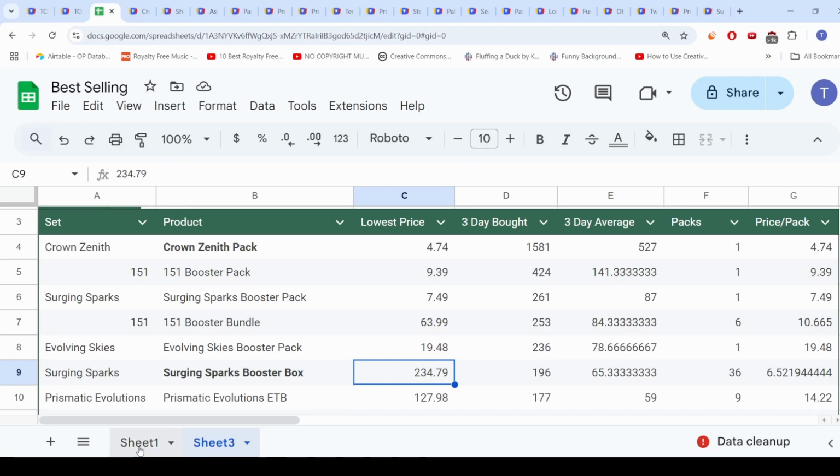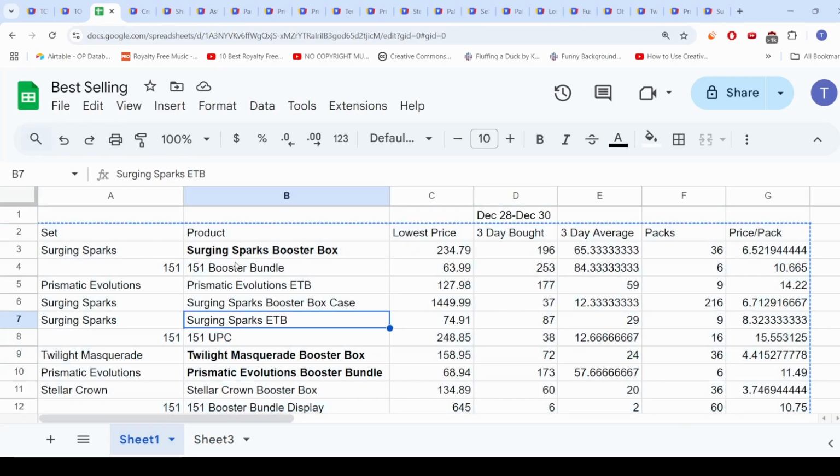So the data originally looked like this, where I just went in order. First there was Surging Sparks Booster Box, then a booster bundle, and then the days are about the last 3 days. It's usually December 28th to December 30th. Sometimes it's the 29th, 27th, 29th. I don't really know how TCGplayer fully works. I take the 3 day average.